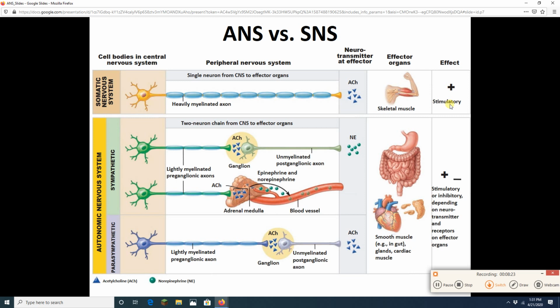All right, if we look at the sympathetic pathway, and we'll just look at this top part here, you can kind of ignore this down here for now. So sympathetic pathway, green here, where my pointer is, cell body of the first motor neuron in the CNS. Then we go, axon lightly myelinated to a ganglion somewhere along the way. Again, we'll see where later. And at that ganglion, our first neuron releases acetylcholine. Then our second neuron is unmyelinated. It heads out to our effector, and it releases norepinephrine.